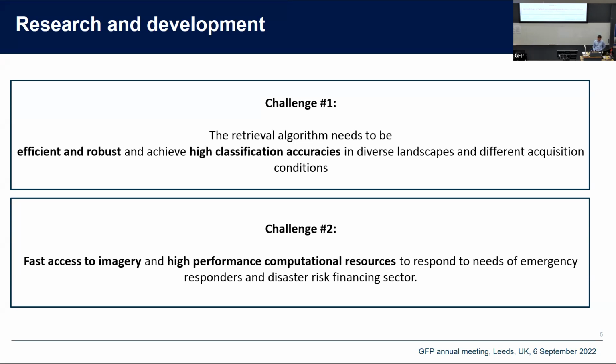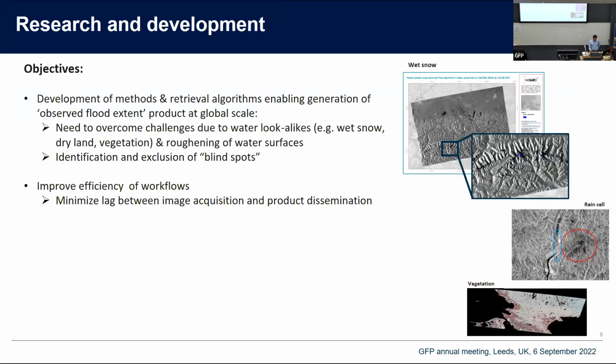that are occurring throughout the world. And then challenge 2 was, of course, because of this requirement of having the data ready only 12 hours after the acquisition, we had to make sure to have a very fast access to the imagery and to use high performance computational resources to generate the data sets as fast as possible.